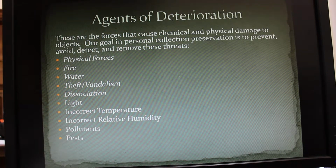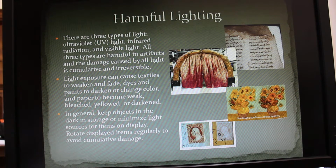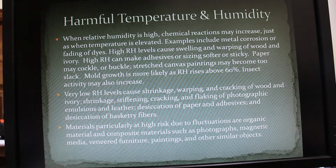So those agents of deterioration that we've talked about, just going over these again, we're going to get into some of them in particular. Harmful lighting is something that you want to be aware of. In our storage space, we limit the lighting that's available down there, the UV lighting, by covering the windows. So you'll see that when you enter our collection space. We use proper lighting in our exhibit space as well to reduce deterioration over time.